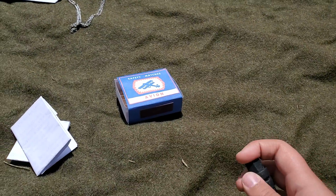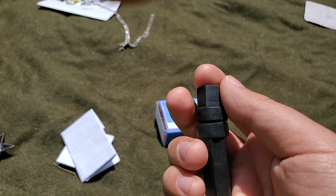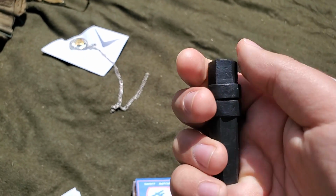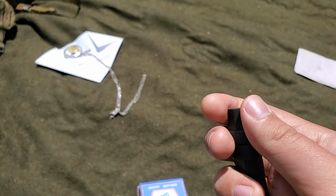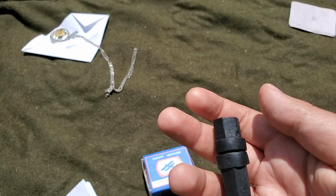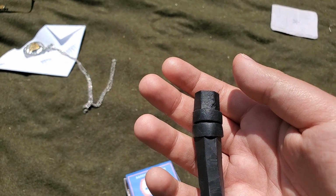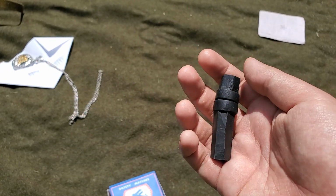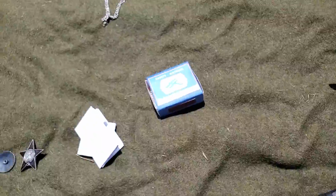Unfortunately, these things do leak. No matter if you get an original one or not, these little dog tags will leak. Someone on YouTube actually does openings of these. They do body recoveries of World War II soldiers, and they grab all sorts of dog tags like this, whether from the Western Front, the Eastern Front, or whatever, and he opens up the dog tags and contacts the family. But yeah, so that's the dog tag.